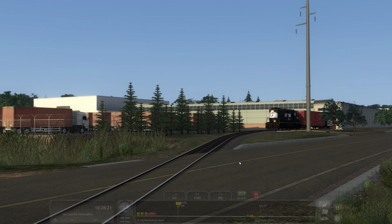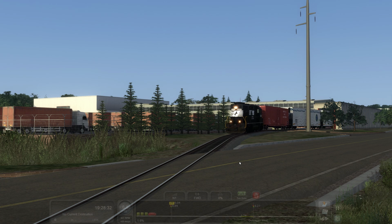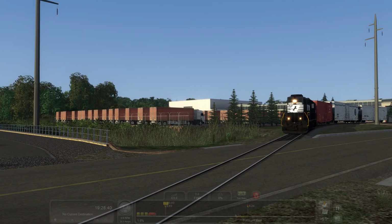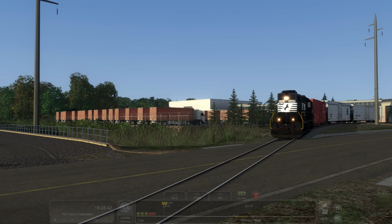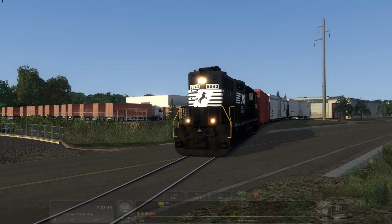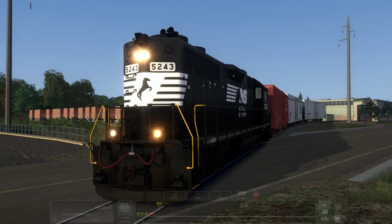Alright, so we got Dykes Lumber, Clayton Container, and Manhattan Beer. Done and done. Nice 1.6% grade. So just crossing this road right here on both sides is a pretty sharp grade.